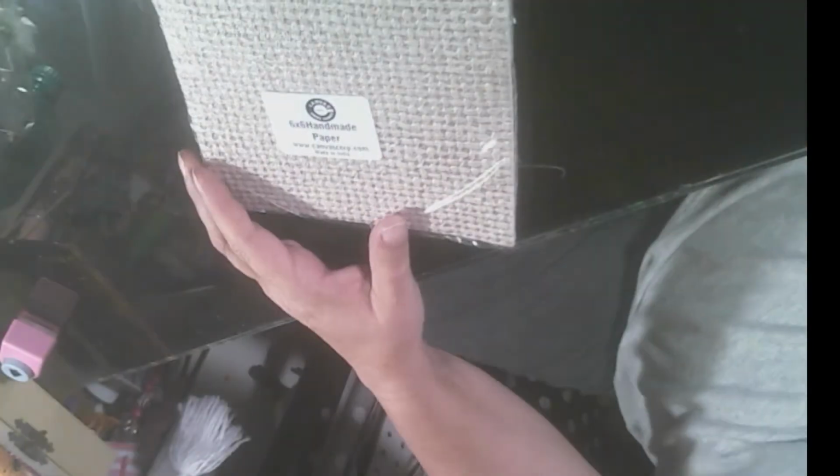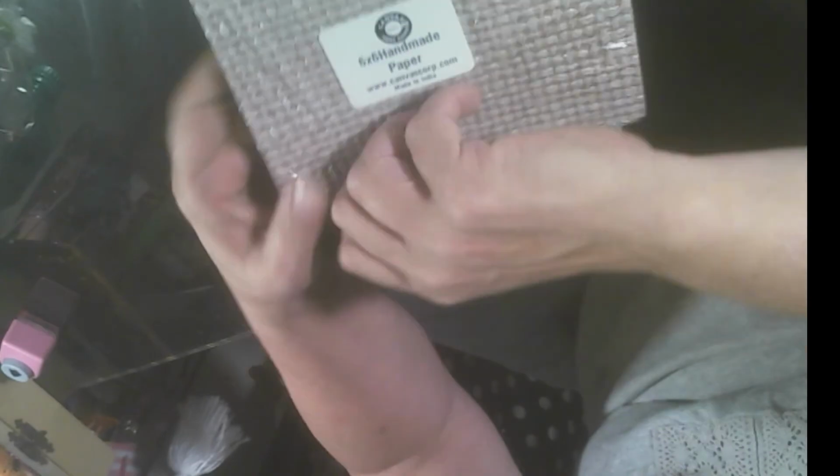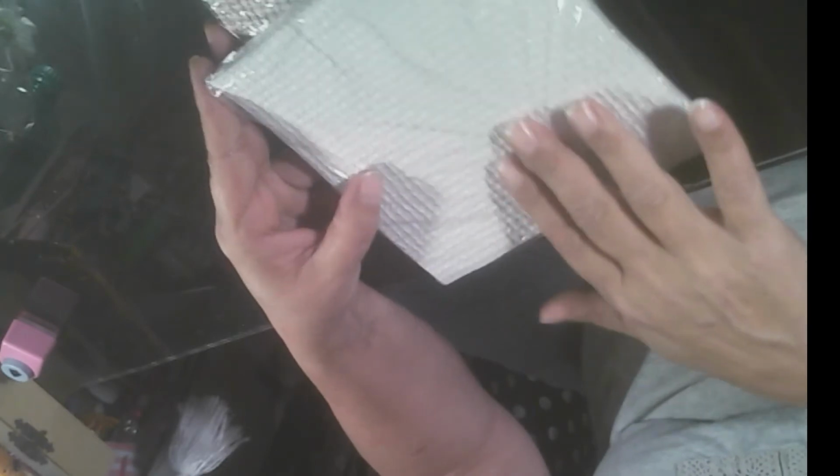And then I found this handmade paper. 6x6 handmade paper. And it's really cool. And this was at Tuesday Morning. It's really rough. It's handmade. I don't know if you can kind of tell. It's rigid. So yeah, that'll be great for some journals that I'm making. And then, oh, this was another one at the thrift store. Just a little stamp. It's not very sharp, so I'm going to use some aluminum foil. And this will be great for my pocket letters and my shaker cards, what have you, that I'm making.